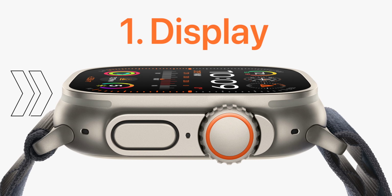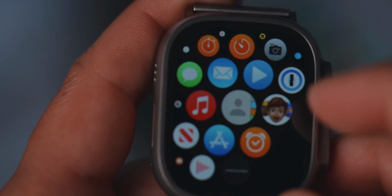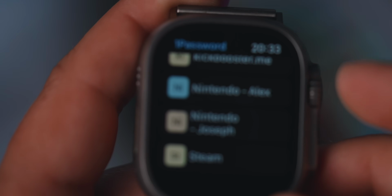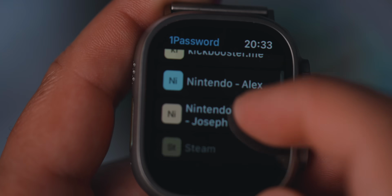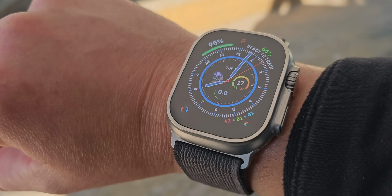The number one reason why I got the Watch Ultra last year was the bigger display. Now they've improved the display even more, they improved the brightness of it. I gotta say 3000 nits brightness is no joke really. They are using a little bit more of the display as well, which is great. So if you like to have a lot of data on display, this will be handy for you.